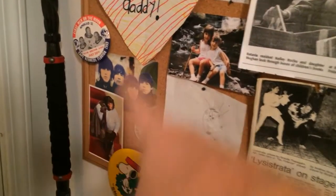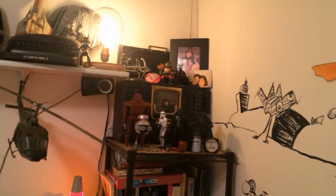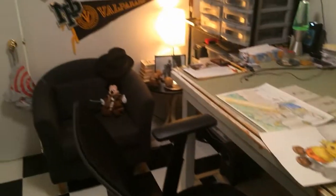Some things that I like: Beatles, Bare Naked Ladies. Another note from my daughters, an early picture of my daughters, my Doctor Who stuff. That is that radio. That is an ad for it from 1949, and some more of my artwork hanging up. So that is my art studio in a nutshell.